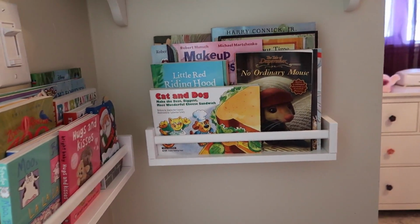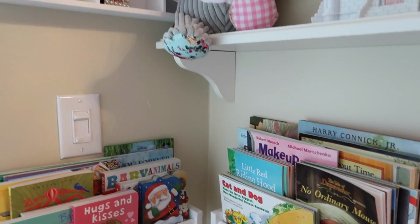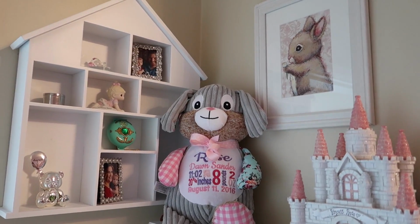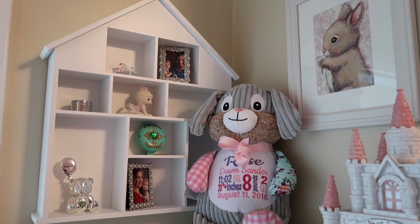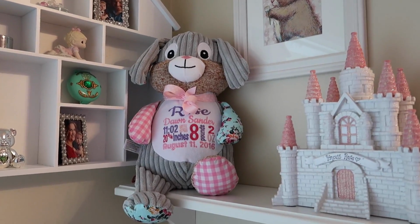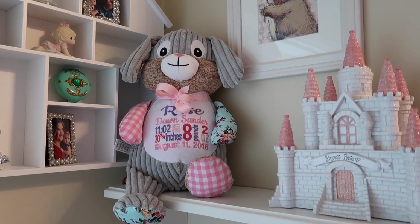Rose's room, she's got a little nook here, and in this little nook what I have put is a little dollhouse shadow box, which I got from Michael's actually, and they don't make that anymore, so you might have a difficult time finding it. There's also her little stuffed bunny here, which is from Christine Taylor Designs.